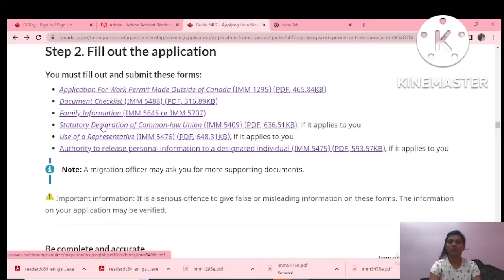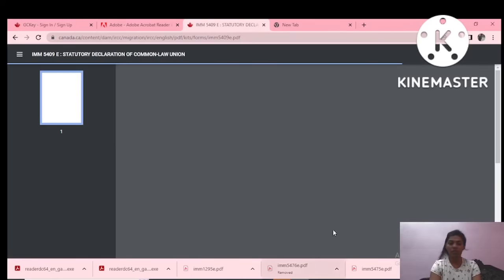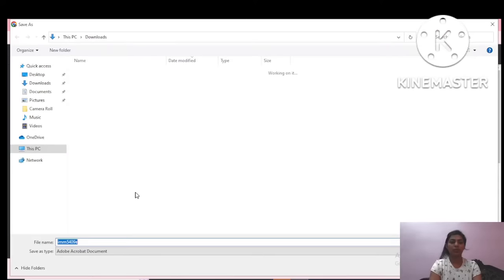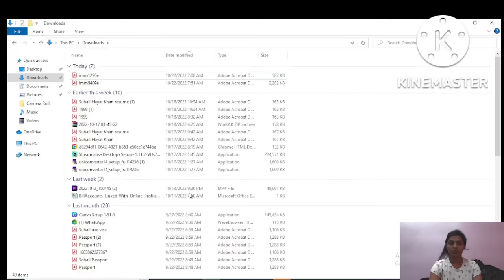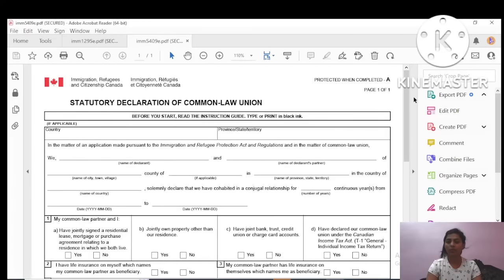Okay. Family information, that is the simplest, easiest form I have ever seen, so I'm not going to fill out that. Or if you want me to fill out that too, you could request me that one. Okay. The 15409 statutory declaration. If you are in a common-law relationship with someone else, you might have to fill out this one.